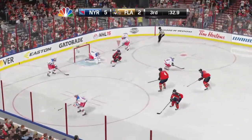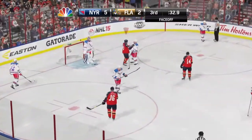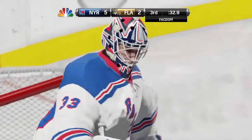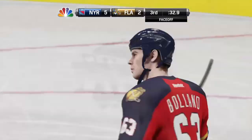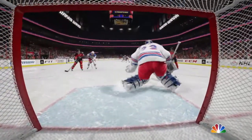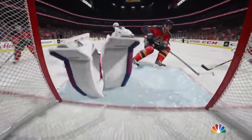How did he get it? I'm not sure how he made that stop. Outstanding effort. New York's fans sitting behind their net got up and showed their respect by bowing to him after that huge save.